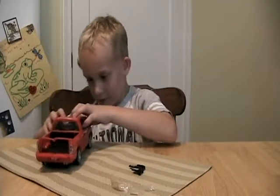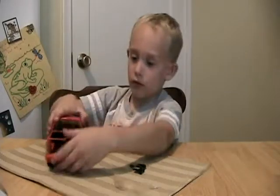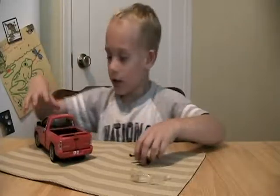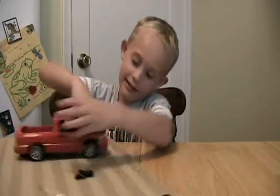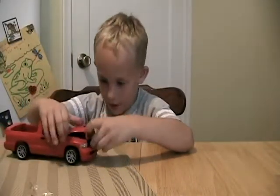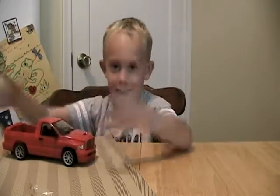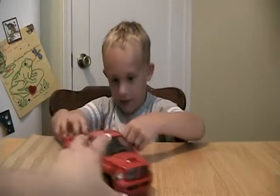Let's do a close up of the vehicle mode here real quick. And where are those parts that you took off right there? Where do those go? Look, so you open up this, and after you do that, you can store the weapon in here. Oh, that's swift. Wow, guys, that is so cool.